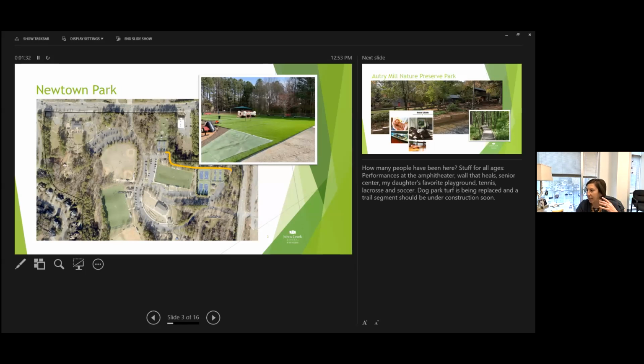We have the senior center, and the Wall That Heals for the veterans, which is a replica of the Vietnam Memorial in Washington, D.C. This happens to be my daughter's favorite playground. And of course, there's a very popular dog park. Everybody all over the region knows about the dog park. If you've been out there lately, you may notice the dog park is having its artificial turf replaced right now. There is a little picture of the progress in the top corner of the screen.